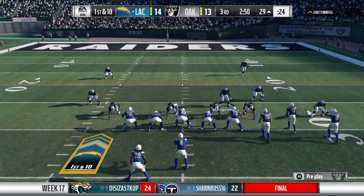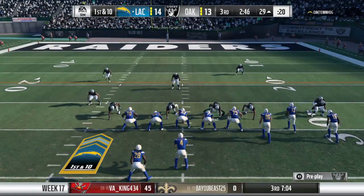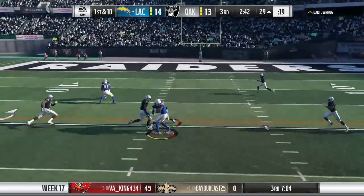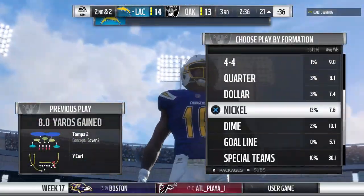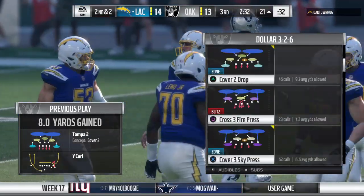Here we go now. 3-19. They're going to look to throw. Got a man over the middle. It's Williams. And he'll be brought down at the 21, just shy of the 20 in the red zone. A good pickup there. 8 yards on the first down completion.